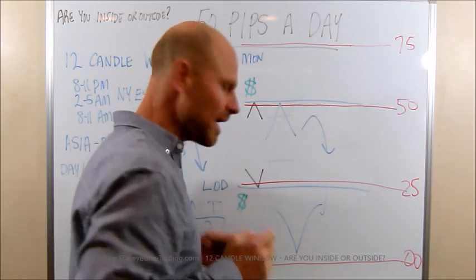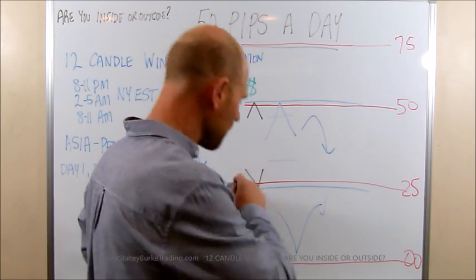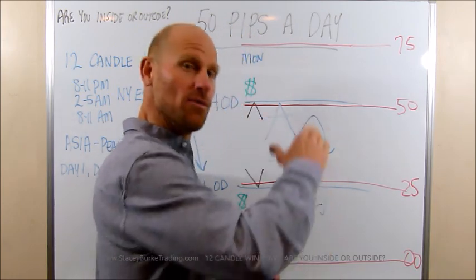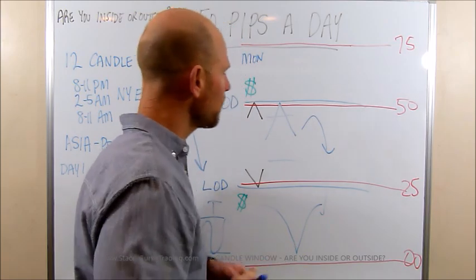Because if they haven't taken out the low of the day from the previous day, and they haven't put a peak formation in the opposite direction, chances are on day 2 we're going to continue the move down or up, depending on which direction day 1 was.